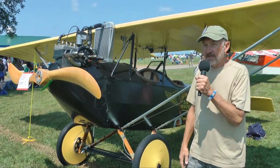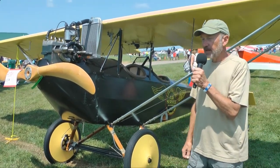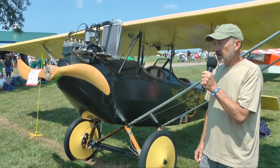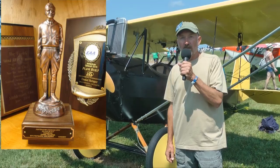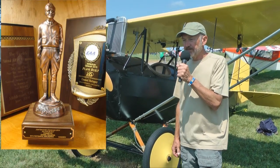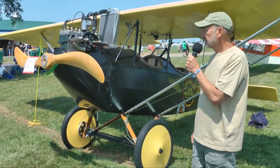I said, well, okay. So I got a Judge Me sticker and I put it on there. And I was very fortunate to win a Bronze Lindy Award that year. But I'm very proud of that.